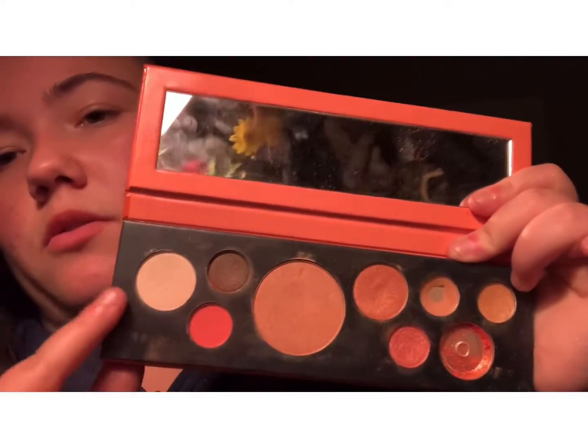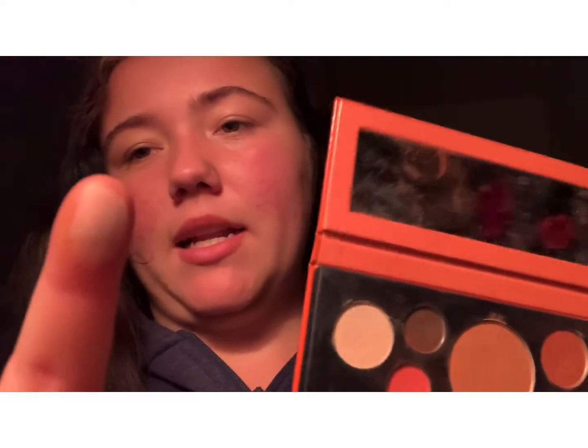These two are good. This is like a white matte color that's super creamy. So yeah, that's great. And this is made in Taiwan.